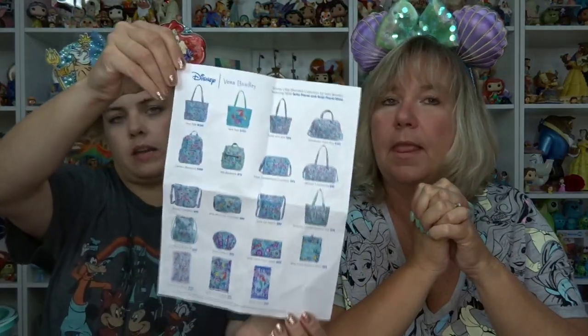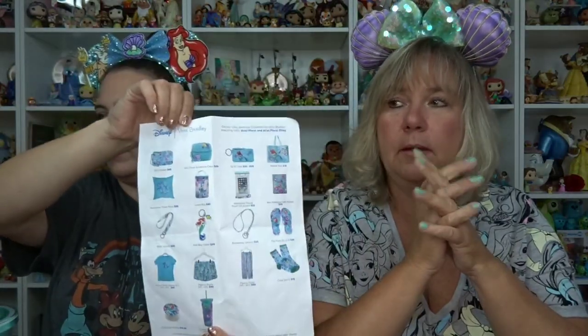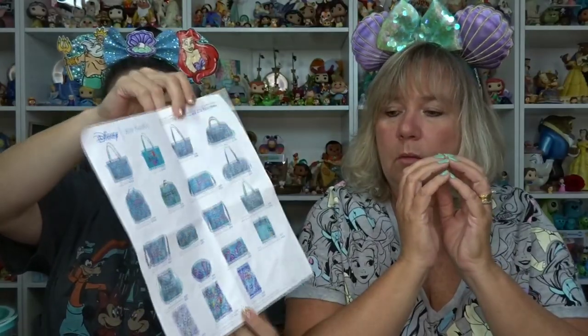Lily Pulitzer and the Mickey's Main Attraction finally dropped. And then Disney Vera Bradley released a massive Little Mermaid collection, which we knew we were in trouble.